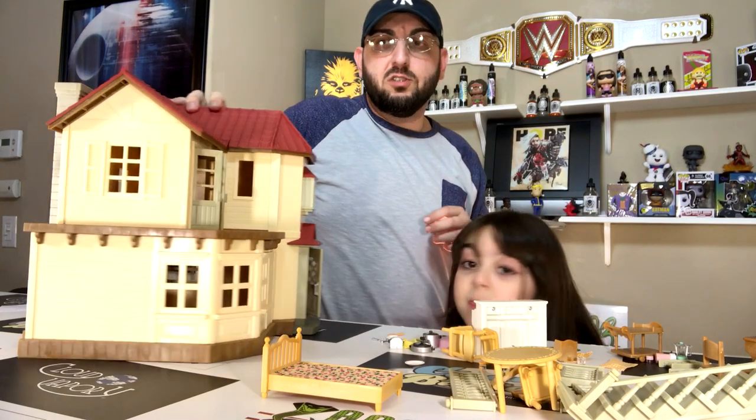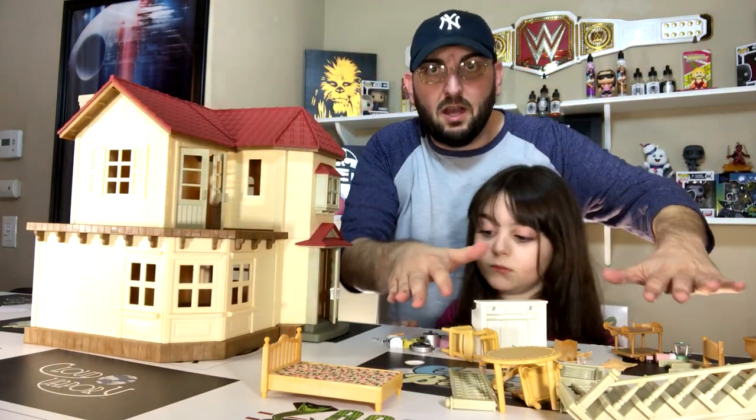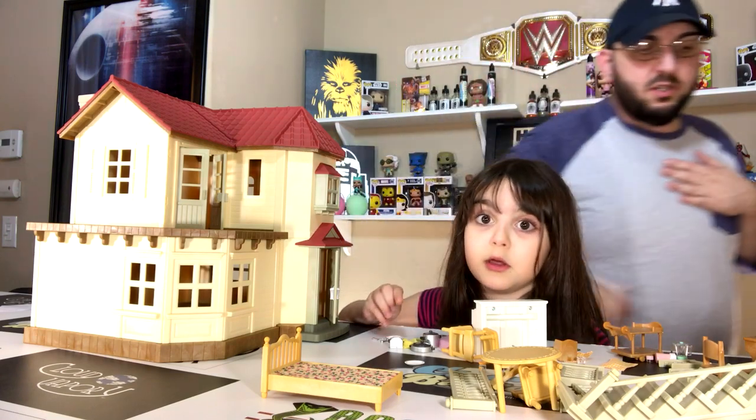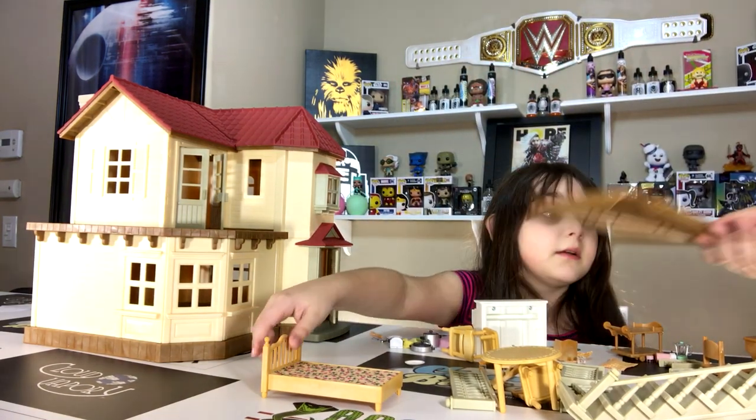This is what the house looks like. Now we're going to show you guys all the accessories. You guys can see everything out here on the table. These are all the accessories. So we're going to start with the big stuff. And I'm going to help you out here, Holly. What is this piece? So let's show that piece.